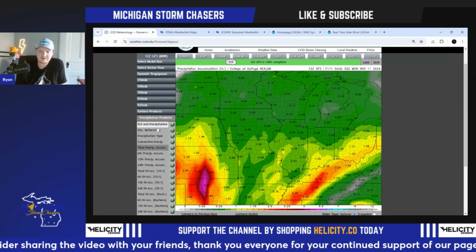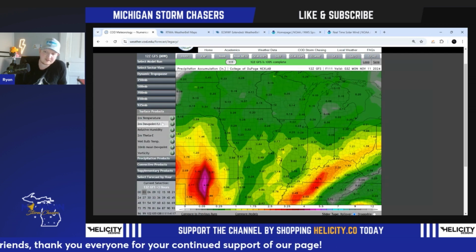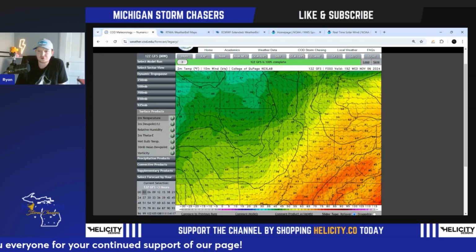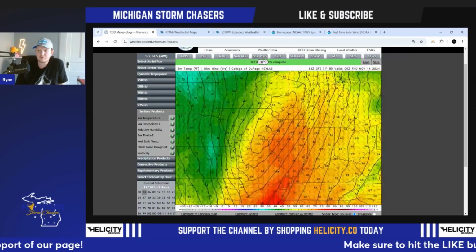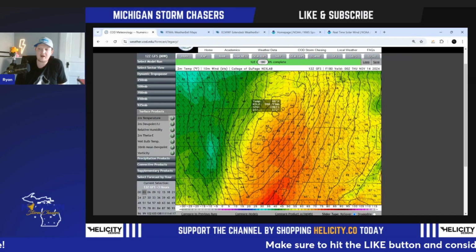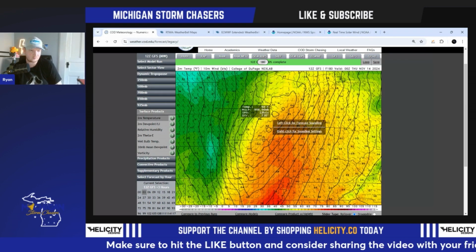Now, with that being said, our next chance of rain will come mid to late week next week as another low pressure system looks to trek into the area. Now, we see these warmer temperatures stick around. There's our next low pressure system developing over here in the Iowa, Wisconsin, Illinois area. This is Wednesday and Thursday of the upcoming week.